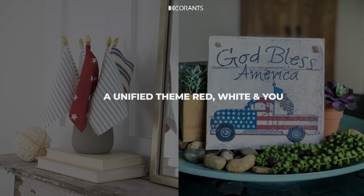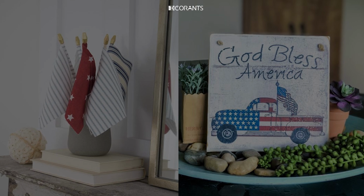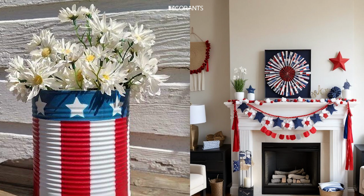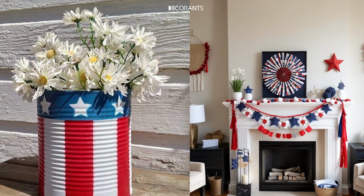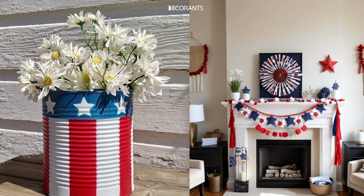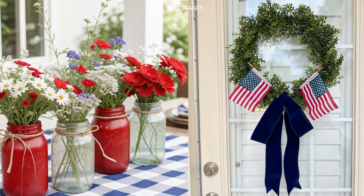No matter where you choose to decorate, be it a wide front porch, a cozy living room mantel, or a long family-style dining table, the true unifying thread of your 4th of July decor is you. It's not about rigid rules or following a trend to the letter. It's about weaving your own personality, your family's traditions, and your favorite design touches into the story.